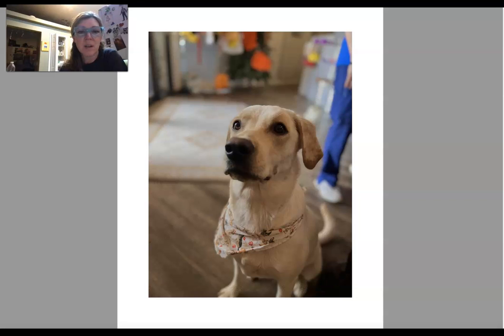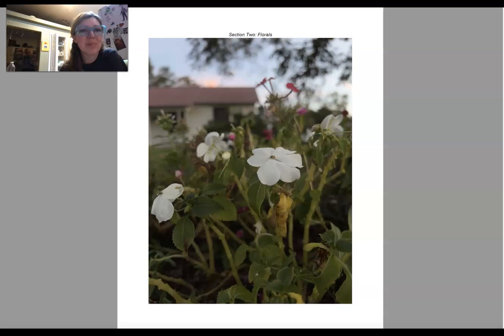And then this is a fan favorite for sure. So cute. I love it. I love everything about it. And then here's your florals, and this is such a sweet picture. I love the close-up here, the shallow depth of field, the light in the background. It's one of those compositions where your eye just wants to travel.